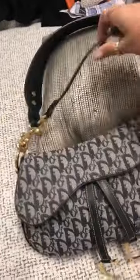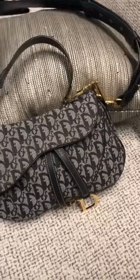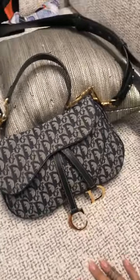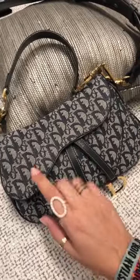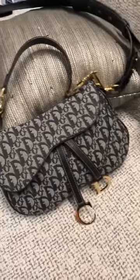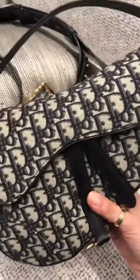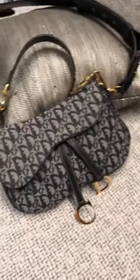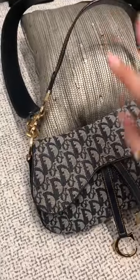This vintage saddlebag was bought from What Goes Around Comes Around. If you know them, they are a New York based company that buy and sell pre-loved bags, and she was less than half the price of this one. I got mine a couple of months ago. I don't know whether it's possible now to find any of the Dior saddlebags, especially with the monogram. At the moment, I think they're such a hot bag to have. I think that it would be quite hard to find one.